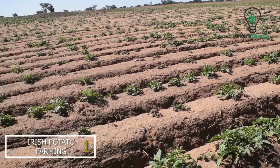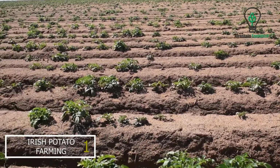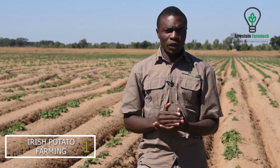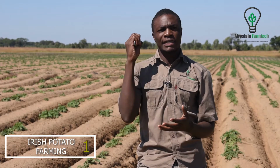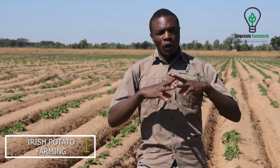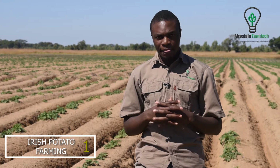But with Irish potato, you can choose the best variety which suits your region, which suits your area of production, which suits the yield you are targeting, which suits your capital in terms of availability of resources, because it's a high value crop in terms of resources needed. But that is not a limit, because you can produce on the land you are capable of doing. Rather than doing a hectare, you can do 0.5 hectares, you can do 1 acre, but produce maximum profits.